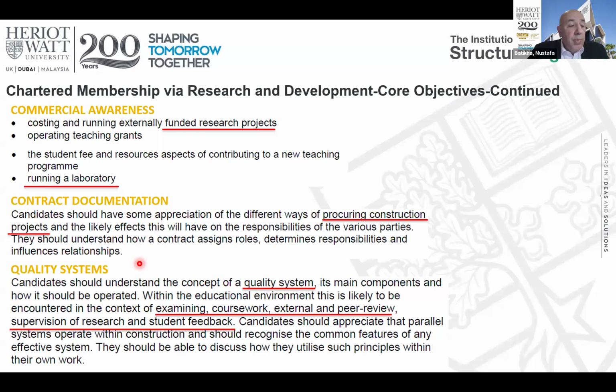Quality system: we apply quality in our work. For example, as I'm working in academia, I'm doing quality for exams, coursework, and peer review, the supervision, the student feedback for all the courses is a part of the quality system, and evidence you can add under this core.